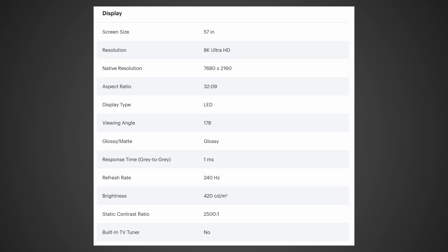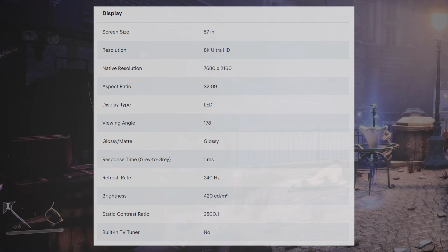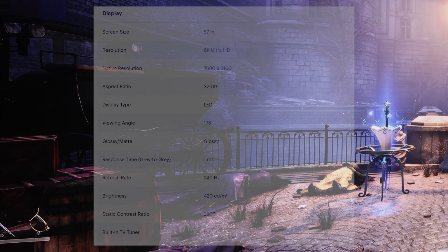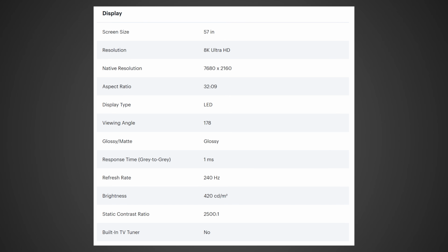But the real big stinger is that it's being listed as a glossy display, and if that's true, this is going to be amazing. Now, I will warn you that when I had hands-on at CES, it was definitely matte, so there's a good chance this could be an error, but one can hope. Now, all that sounds well and good, but what about the price?